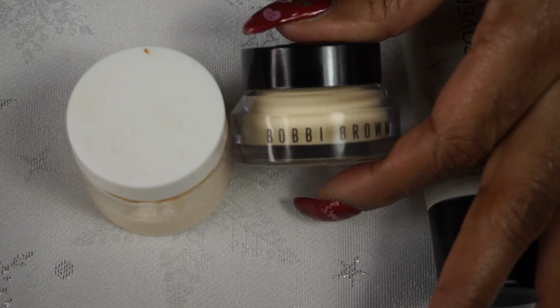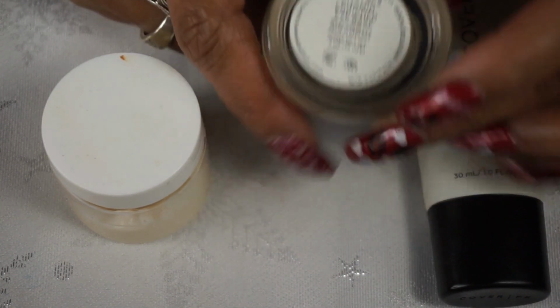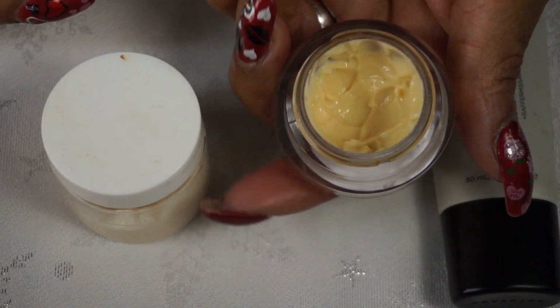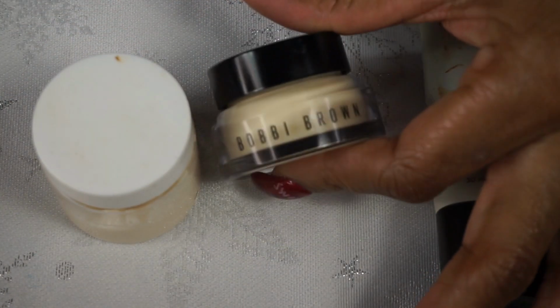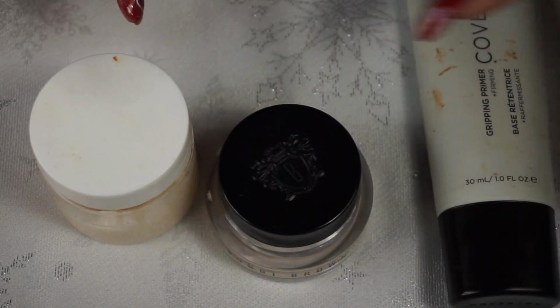For the eye cream, I did use the Bobbi Brown. This is the Vitamin Enriched Eye Base. And I used quite a bit of this. This is also very concentrated and nourishing. And I used the eye cream before makeup and also during my evening skincare.